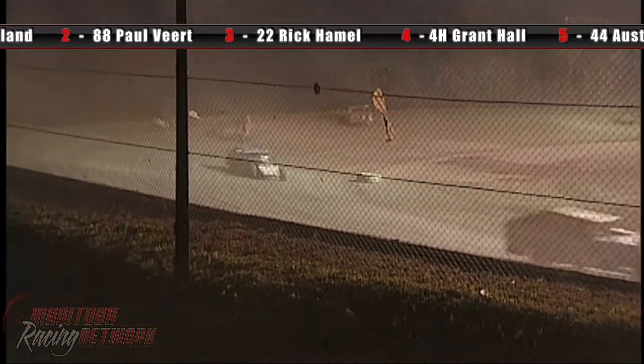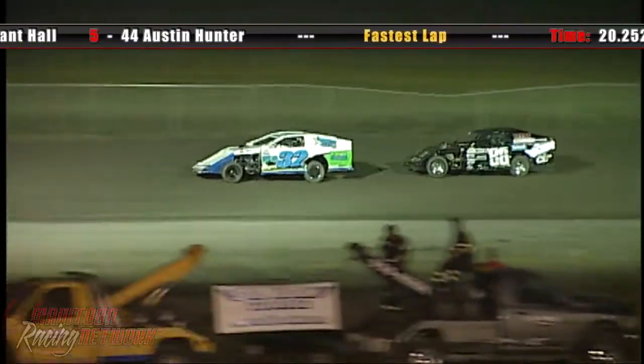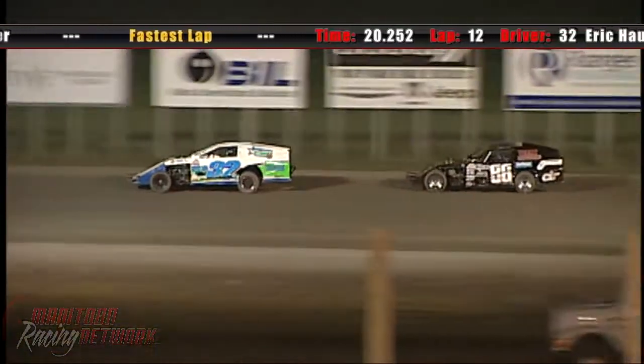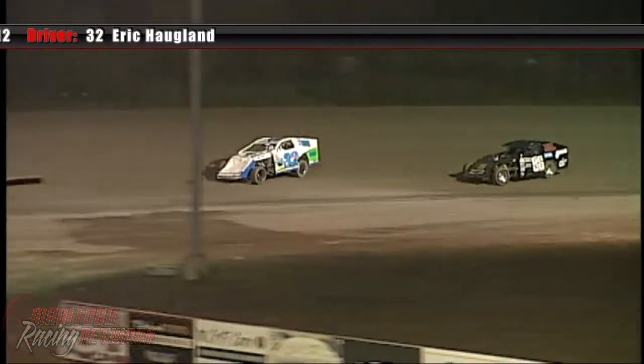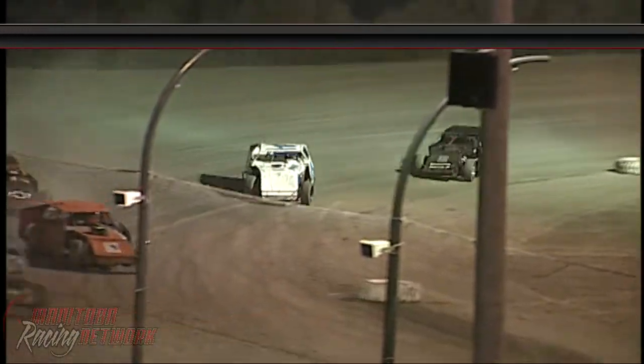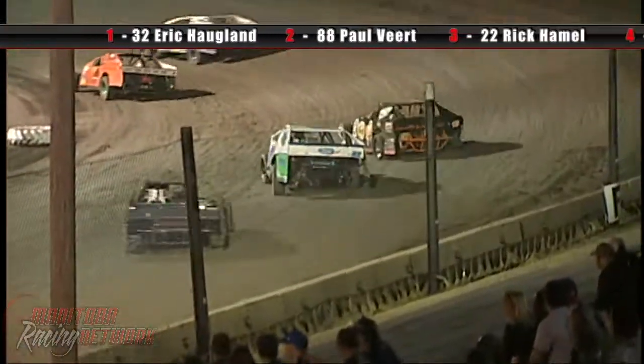With 2 laps to go, your leaders putting on a nice little race. That's the 32 of Eric Hogland and the 88 of Paul Veert. Veert tries for the inside. They're getting the white flag. That means 1 lap to go here at the Speedway. Interesting enough, though, lap traffic now in front of him.